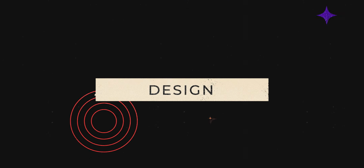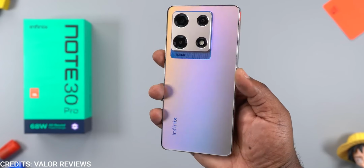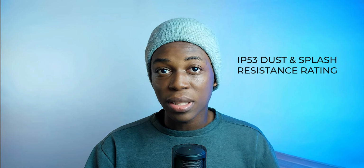Alright, the Infinix Zero 30 5G was launched today at Venice, Italy, and here's a quick recap of what to expect. First things first, the design. The Infinix Zero 30 looks pretty much like the Note 30, mind you, with a larger camera bump and curved edges. It is a 5G device with an IP53 dust and splash resistant rating, which is a nice touch.